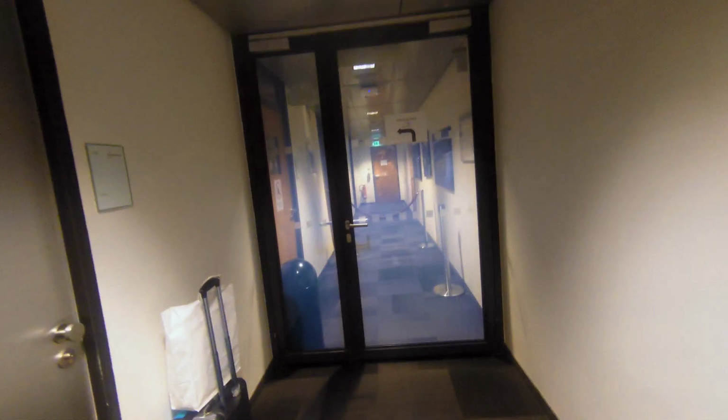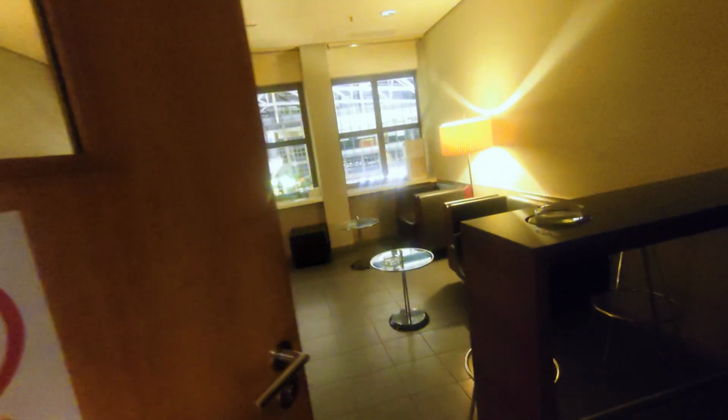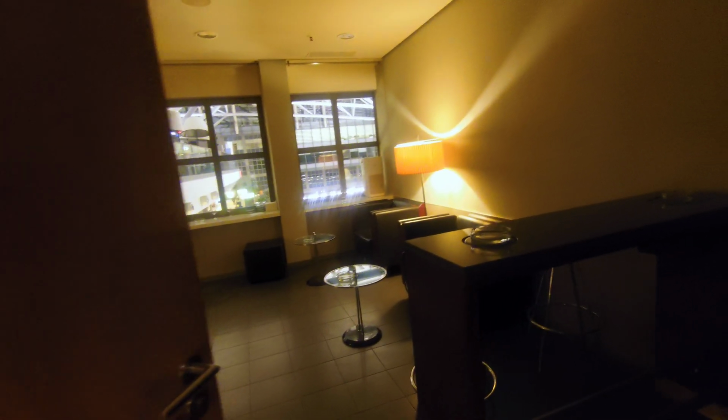Impressed. So folks, it always makes me laugh in Germany that you can still smoke indoors, so a little bit similar to Queen Victoria. So if you need to have a spark up, you can. So here we are, the smoking area, but no smoking the green stuff. Should we go inside? Here we are. And wow, it smells of smoke. So if you need to have a spark up, you can do so in the airport lounge.